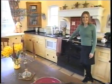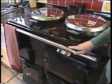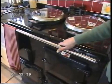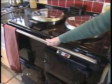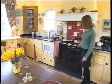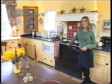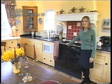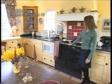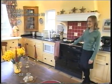This is my favourite thing in the kitchen. This is my beautiful old Aga, a traditional old cooker, which warms the whole house all the time, and I do all my cooking on it. And if the kitchen is the hub of my house, I would say the Aga is the hub of the kitchen. It's just so warm and welcoming.